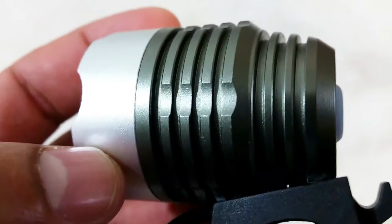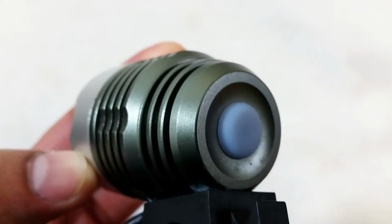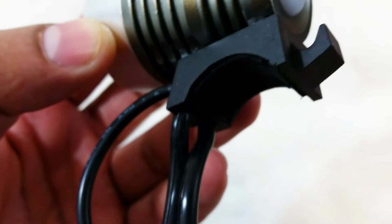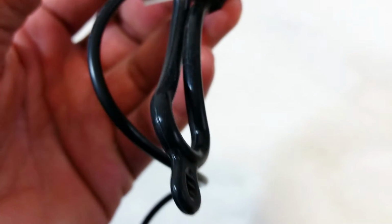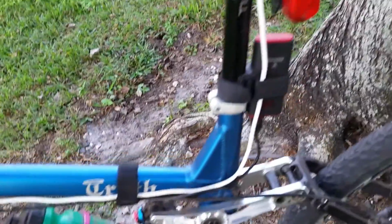The light has a machined aluminum heatsink case with a 3-setting click-style switch on the back, mounted to a plastic base, which is held onto your handlebars with a thick rubber O-ring. The power cord is 45.5 inches long.